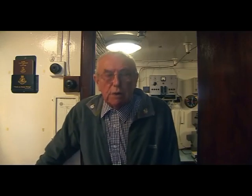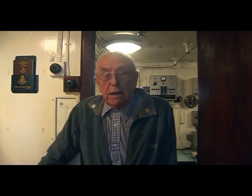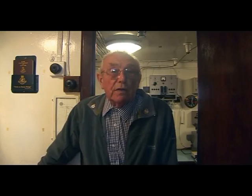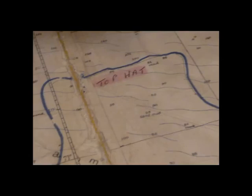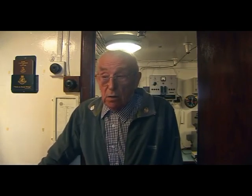And how it was done with us, we used to use a pen to draw lines round the various banks or gullies, and we used to use a depth of 100 fathoms, and draw a line round that 100 fathom round the bank. Inside the 100 fathom, of course, it would be 80s, 90s, 50s, and outside the 100 it would be 100 plus, obviously, but those lines made shapes, and different ones on the chart took shapes like the top hat, the bullnose, the baby's foot, the kidney bank.